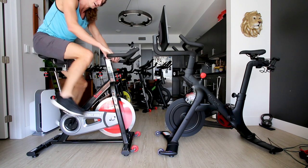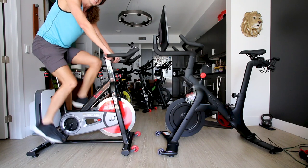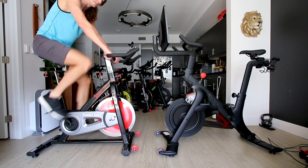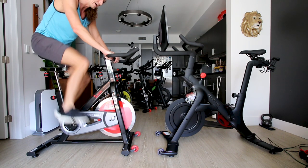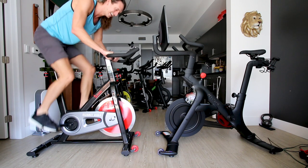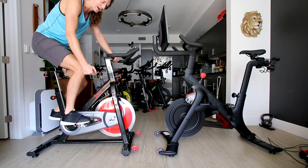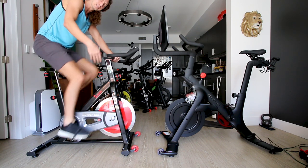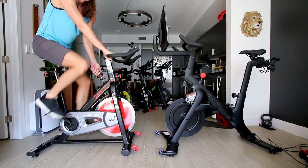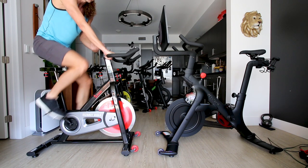Once you get that flywheel cranked up, it really carries a lot of inertia, a lot of momentum. It just starts pulling your feet through. When you try to slow down, it doesn't really let you slow it down very easily. So if you're a powerful person, a bigger person, and you can put down a lot of power, you'll probably have a lot of fun with this flywheel. Let me start cranking on a little bit of resistance so you can hear what that sounds like, and I'll tell you what it feels like.